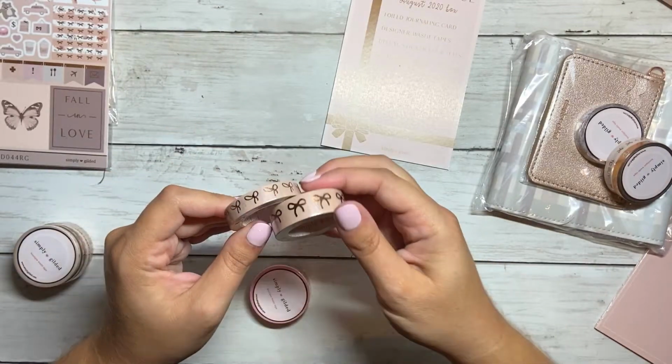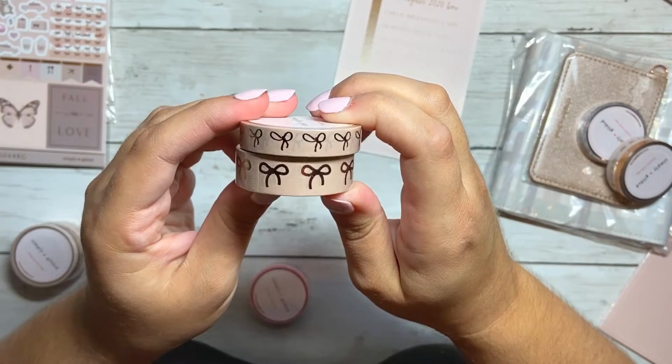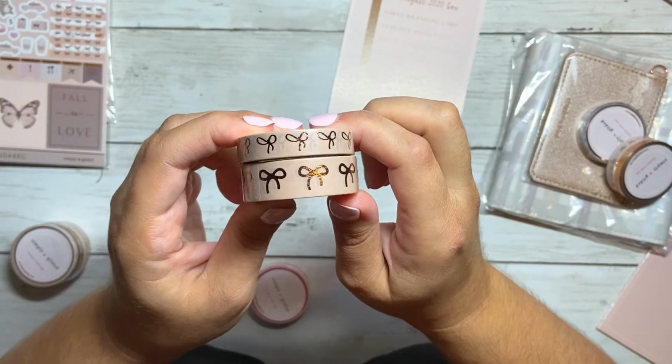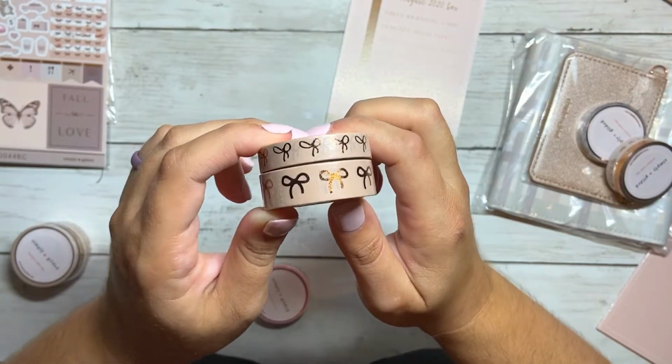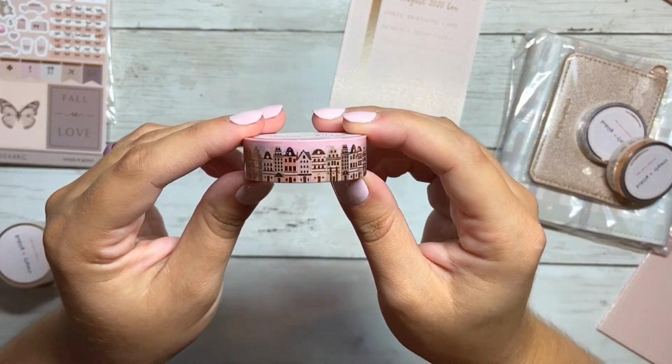And then next came the set that she always does. And this is that same pinky brown color with that rose gold foil bow. Really pretty. And then lastly is this cityscape.